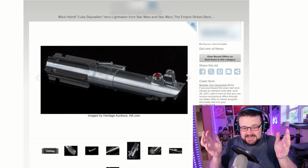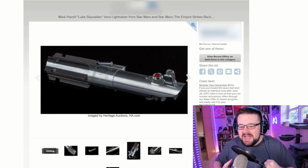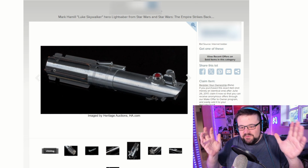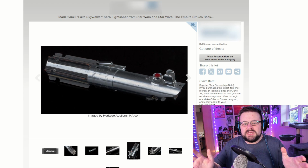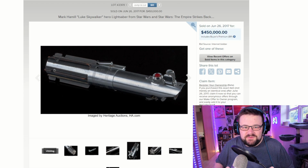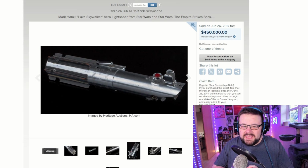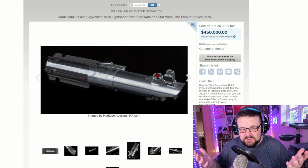So again, this is an original movie prop. It is the non-fighting version, so it doesn't have any of the built-in mechanics, I guess, for the rotary blade. How much do you think this went for? I will give you 3 seconds before we reveal. 3, 2, 1, boom, $450,000. So this is worth 3 times the amount of Princess Leia's slave outfit. Quite a lot for what is essentially a metallic tube that once belonged to a camera.